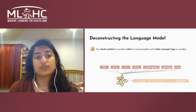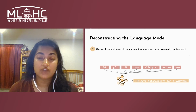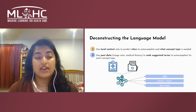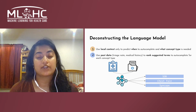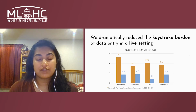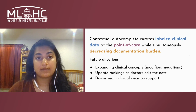Our language model is a two-step process where we first use the local context of what the doctor has just typed to predict when we want to show the autocomplete dropdown, as well as what concept type is about to be documented. Then we use the past data, including the triage note and EHR data, to rank the suggested terms to autocomplete for each concept type, which we then display. Overall, we dramatically reduce the keystroke burden, or the amount the doctor needs to type to create a concept, in live settings across all concept types.